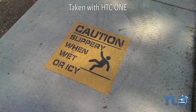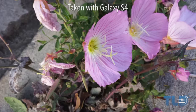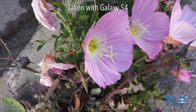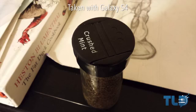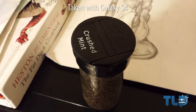For most environments, I think both cameras performed exceptionally well, and I really don't think you'd be disappointed with either of these phones if you picked one. But for me, the HTC One was a little more accurate, a little bit quicker, and overall I prefer the pure camera on the HTC One over the Galaxy S4. It performed better in low light, as you guys can see right here. This is the Galaxy S4. It's a little noisy, and then here is the HTC One.